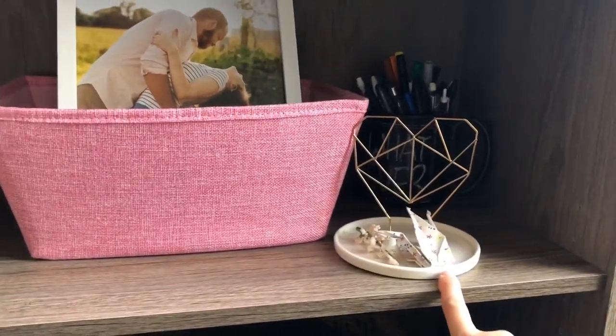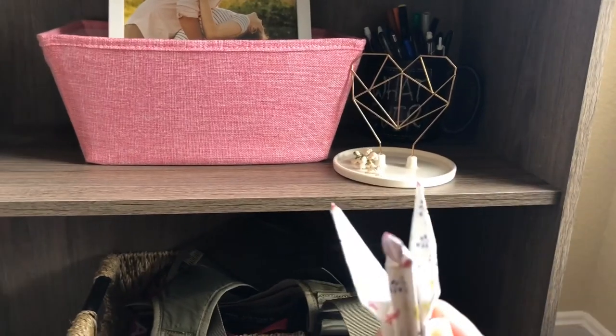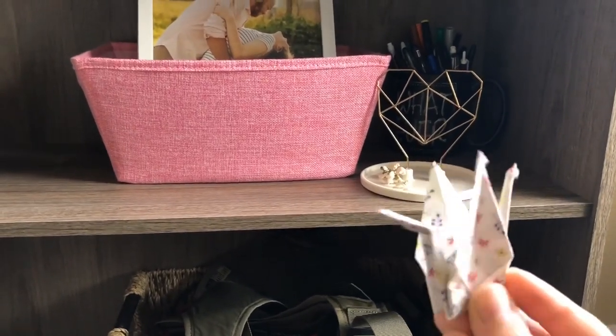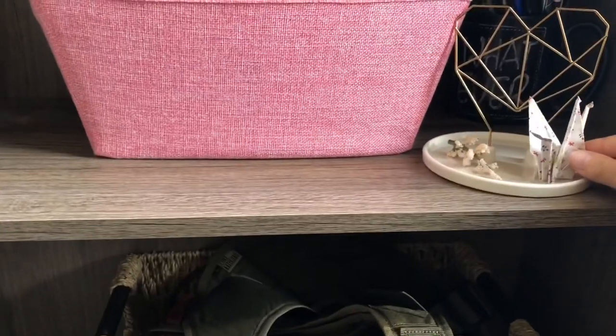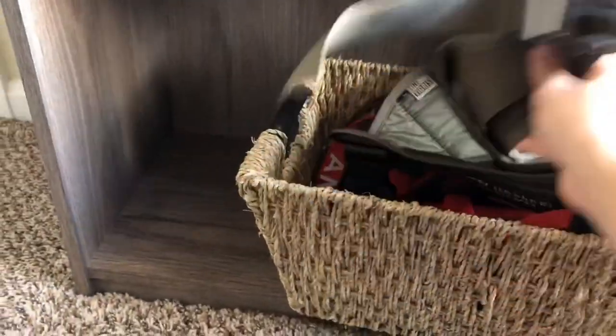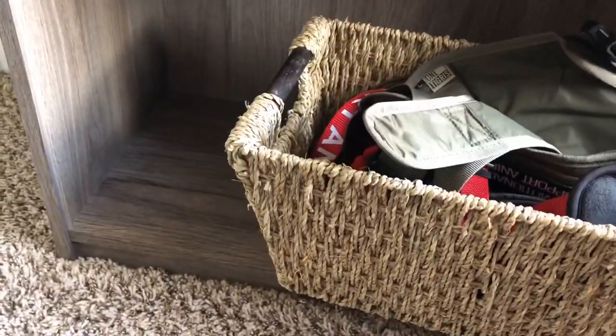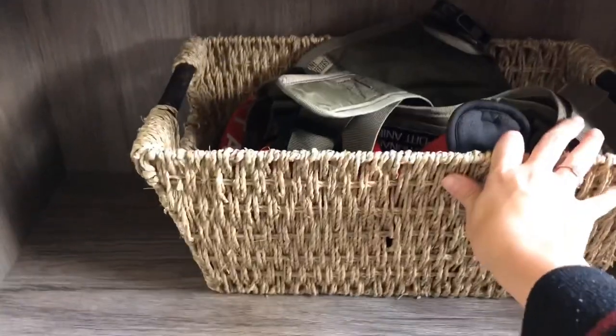I got this from Jordan's mom, and when I left my previous job, one of my residents made me a little paper crane, so it sits there. And then this is just a little flower that fell off. I got a mug of pins back there. And then this is a wooden crate. We keep all of Lincoln's, like, his support animal vests in here, extra leashes, normally his little doggy bags, everything in there.